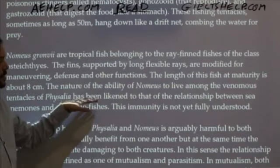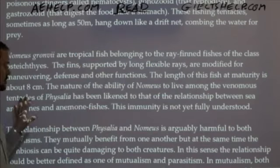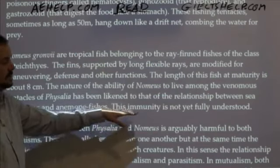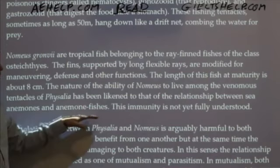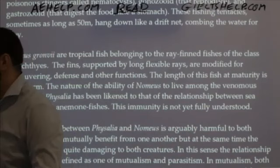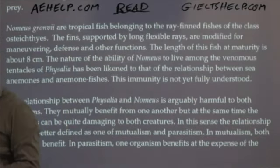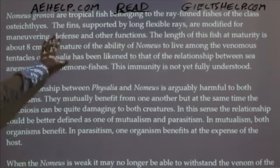The ability of Nomius to live among the venomous tentacles of Physalia has been likened to that of the relationship between sea anemones and anemone fishes. This immunity is not yet fully understood. Okay. So, again, keeping that visualization.